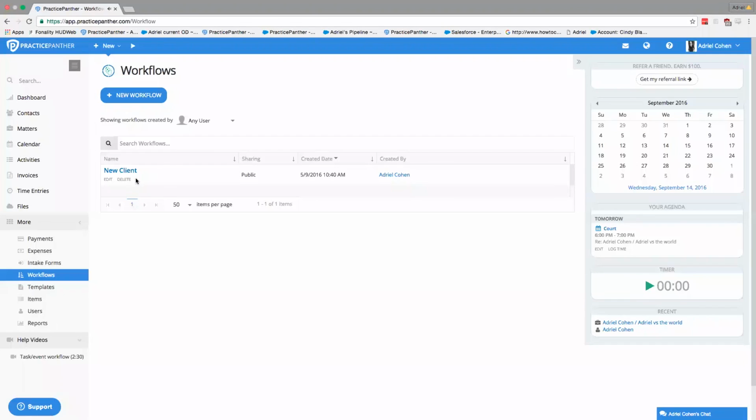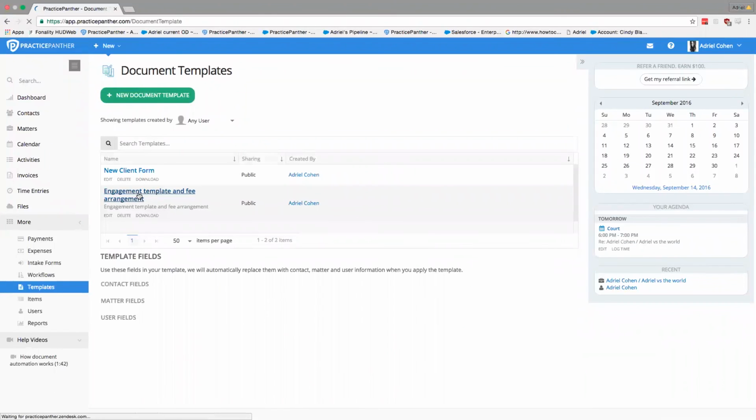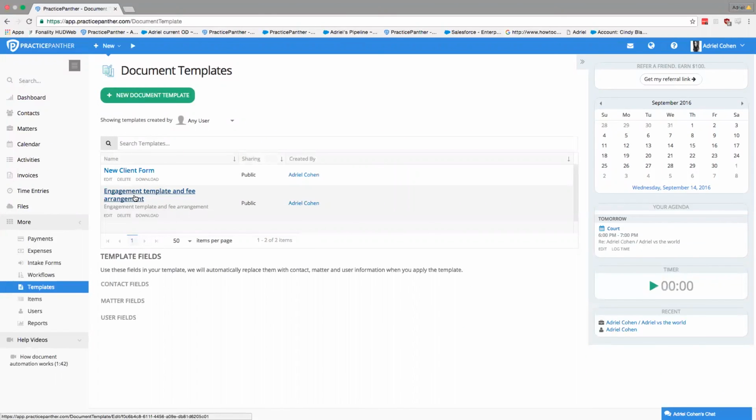Alrighty. So another thing that we have here at Practice Panther, another functionality that we have is document template automation. So what that pretty much means is we can actually automate documents. So let's just say you have an engagement letter and you want certain fields in an engagement letter pre-filled with contact information and matter information. What you can do is you can actually assemble a document once you've actually created a document and apply certain fields to that document so the actual software recognizes those fields. It'll automatically populate information from the contact and matter list onto a document that you have.